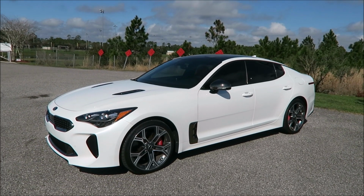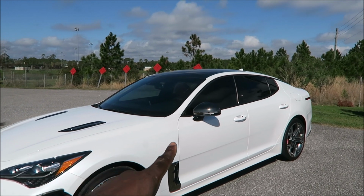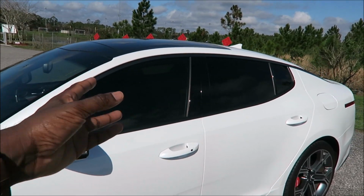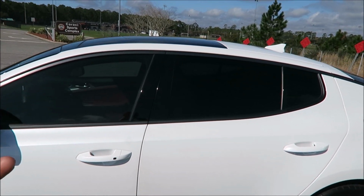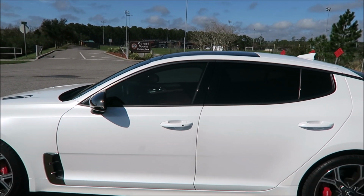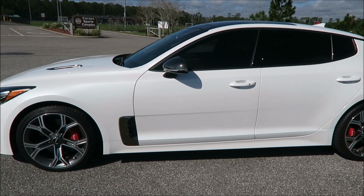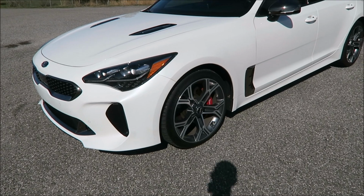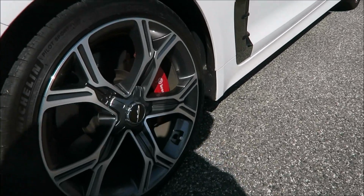Now that we got all the painful price stuff out of the way, just to let you know, the window tint is from the dealership. So it is, I guess, kind of dark, but not the darkest. Here in Florida, you can get away with very dark windows, so I definitely want to go a little bit darker. Other than that, you do have the 19-inch wheels, and you have the Brembo brakes.